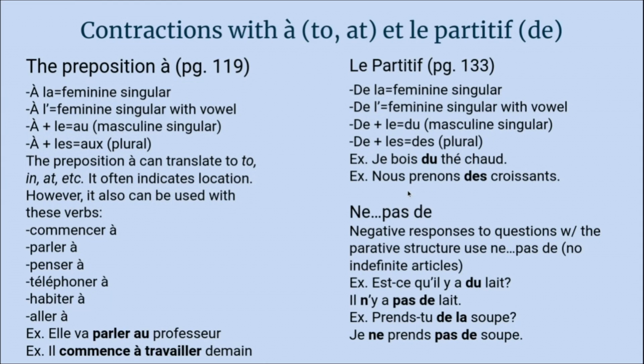Also, a little note for your ne pas sandwich: the de goes after the ne pas in negative responses to questions. So you don't use indefinite articles. Sorry, that was kind of confusing, but when someone asks a question using de, and you're responding in a negative way, you're not going to conjugate this. You're just going to leave it in its normal form of de.